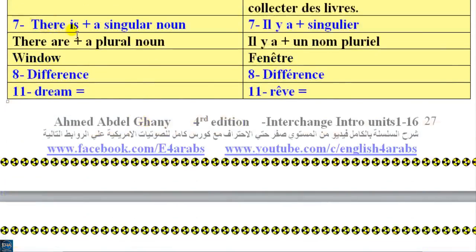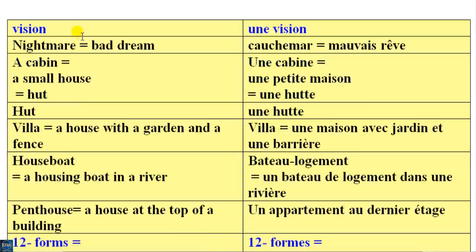7. There is, a singular noun. There are, plural noun. Window. Difference. Dream. Vision. Nightmare. Bad dream.